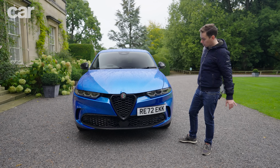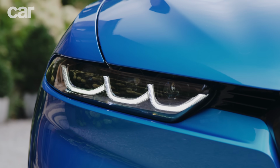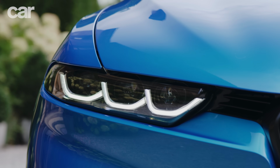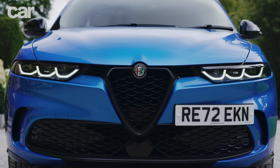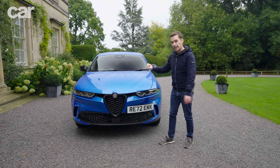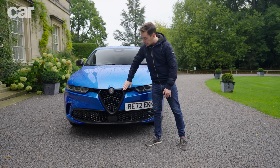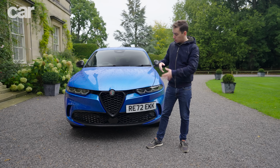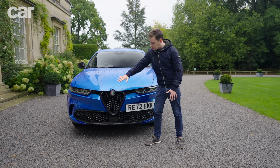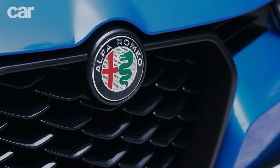We're going to start at the front where you can see these very purposeful 3x3 lights which we first saw on the SZ. They give it a really distinctive light signature, so at night if this car's coming up behind you on the motorway, you will know exactly what it is. Also, the Scudetto shield here on the Giulia and Stelvio, that's built into the bumper design, whereas on this it's its own separate unit, so that's nice and prominent.